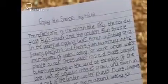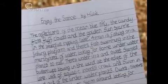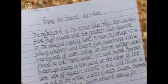The reflections of the ocean blue sky, the candy floss full of clouds, and the golden sun sparkle in the peaceful rippling lake. A man is fishing on a fishing platform, and there's fish swimming in the marshy area of the water. In a quiet corner of the lake, there is a man fishing. He waits patiently as the float bobs on the rippling water.